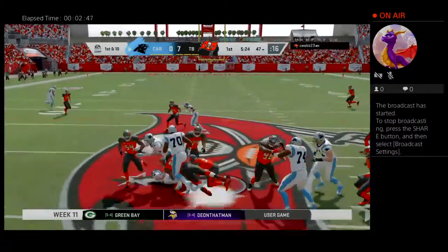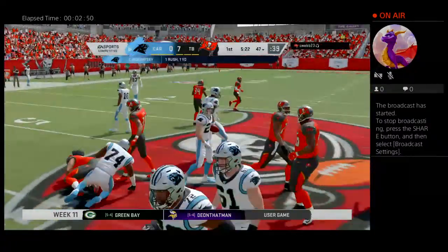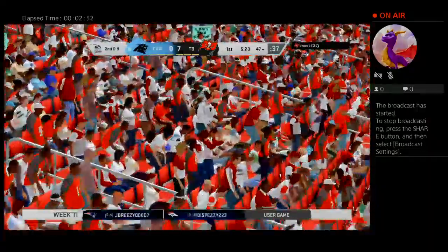First carry of the game for Christian McCaffrey. And no room to maneuver there. Give him a yard up to the 47.